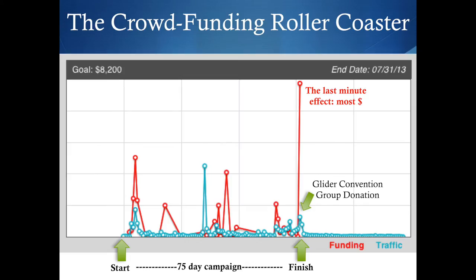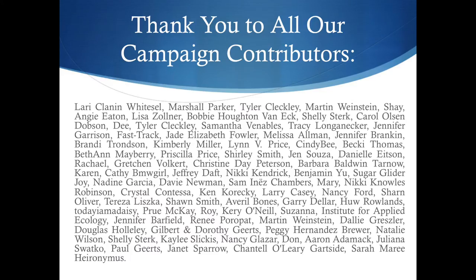So you can see on our roller coaster graph that there is a huge last minute effect. Most of the donations came in within the last 24 hours, and in fact a lot of them within the last 30 minutes. I wanted now to take the time to specifically thank all of the people who have made contributions to this campaign, all 75 people.